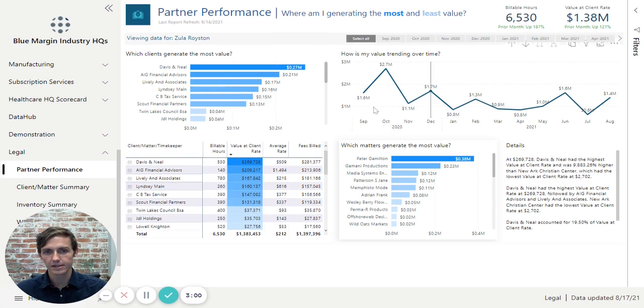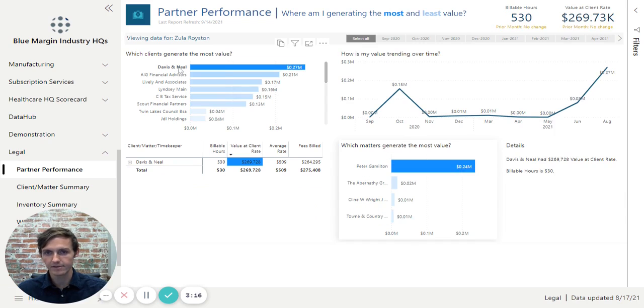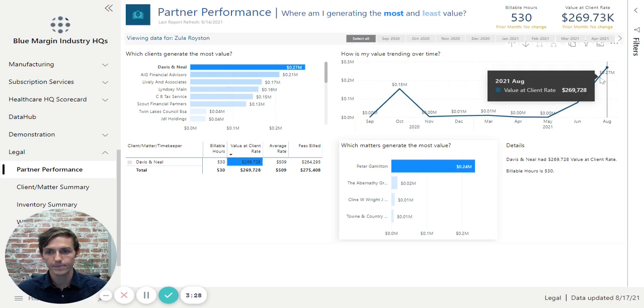And you can also get a sense of the trend of how value has trended over time, as well as some additional details. So the way that a user would navigate this report is maybe they want to see their client that's generating the most value. And they can click on, for example, Davis and Neal. And this will cross-filter the page so that the rest of the report is now showing data for just the selected client. You can see that revenue has been trending up over time for them.